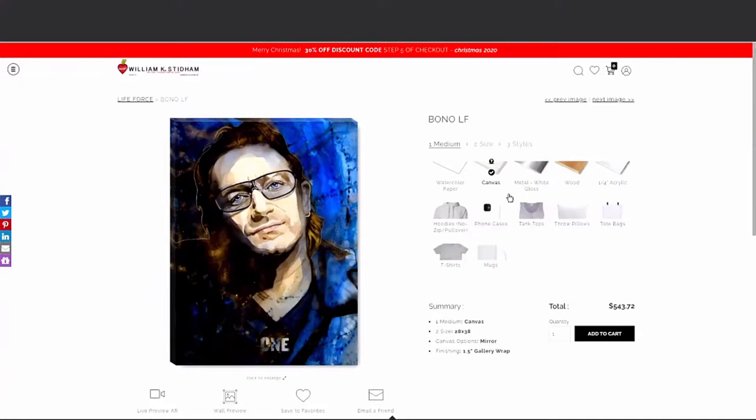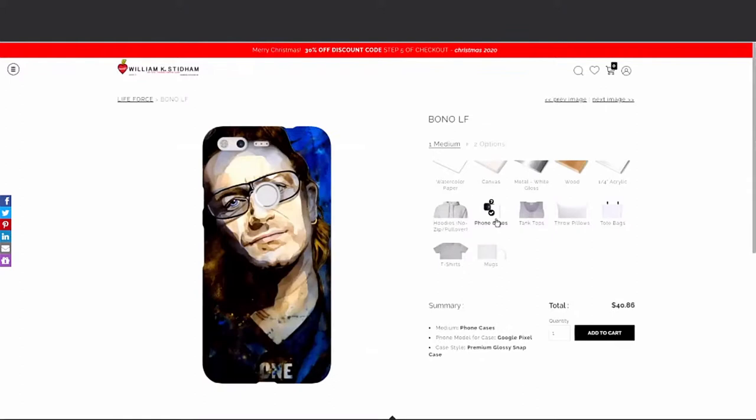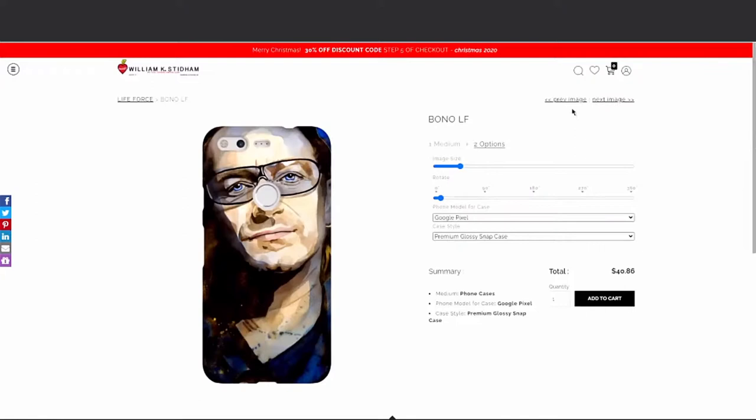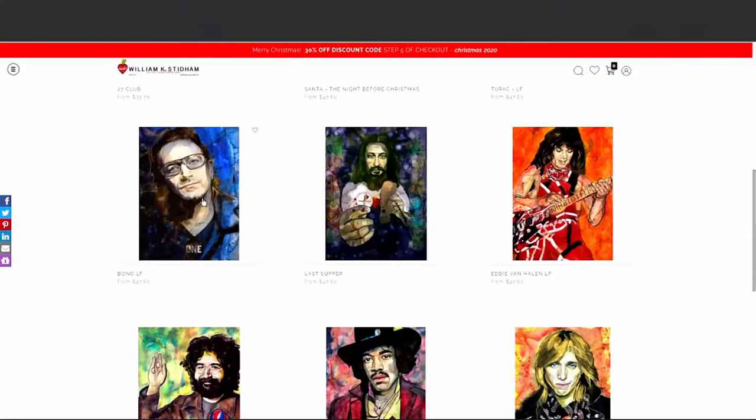Now, just recently, probably a month before Christmas, we integrated with a company called Gooten. What it allows our customers to do is sell merchandise of a myriad of different kinds: hoodies, iPhone cases, tank tops. They can come in and adjust the image exactly how they want to see it. Maybe they want to tilt it depending on what case it is. We've got throw pillows and coffee mugs, and we're adding more and more of these.